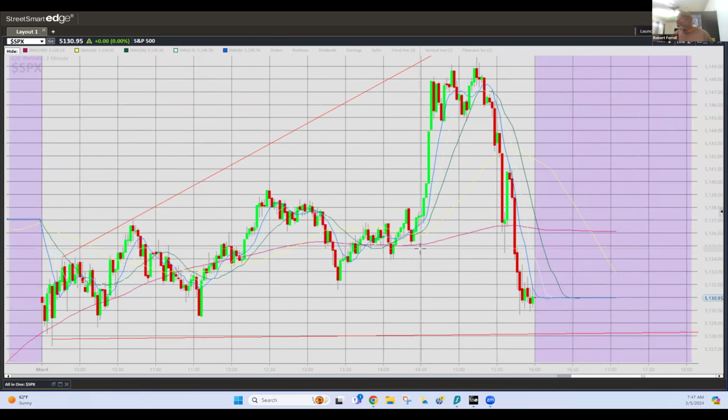It looked like it's really moving big. But when you go over here to the right, you'll see those are only $1 increments. So the high for the day was like 51.49. And the low for the day was way over here at the beginning, which was about 51.27 and some change.